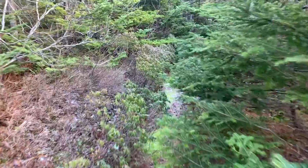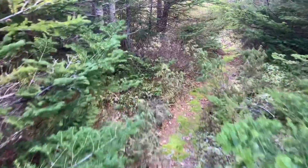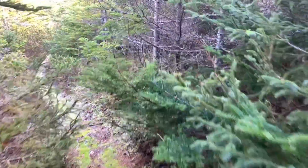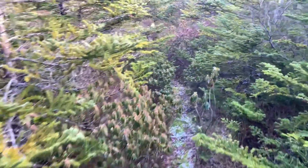This is what I mean when I say the trail is grown in quite a bit. It needs to be trimmed back. I'm just hitting through branches. It's very difficult on a wet day here, but gives you an idea what the trail looks like.